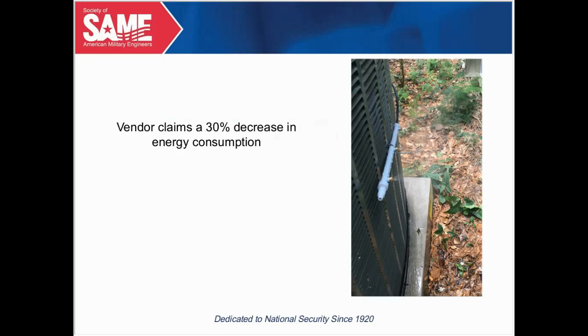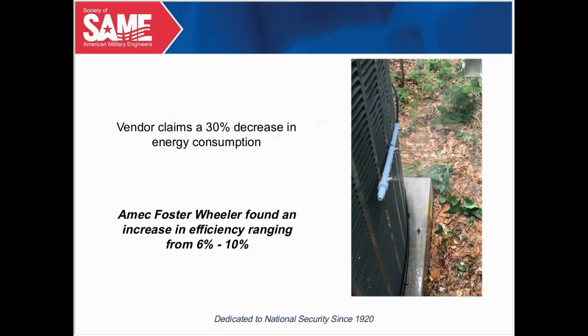So when Amec Foster Wheeler did our independent study, we were able to see an increase in efficiency ranging from 6 to 10%. So although it does provide an increase in efficiency, again, it's not as high as the vendor claimed, but more importantly, it's not just a blanket cure for every unit. Perhaps this would be a good interim measure on an older unit that may be unable to meet capacity, or maybe you have a project where you don't have the capital to replace a unit and you need that extra boost just to kick it along for a couple more months or maybe through the cooling season. This may be a good application.